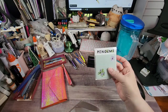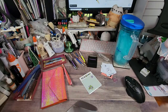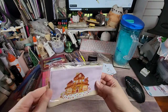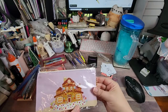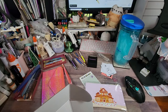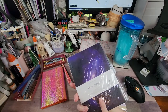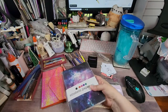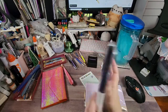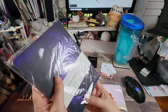Got a little small notepad of sticky notes. We have a zip bag of Gingerbread House. This isn't something I would have ordered for myself, but it is very cute. It came with a set of Einstein Paper Company, these are for traveling notebooks or journals. And I think these are all the same. I think. Don't quote me. I don't know.